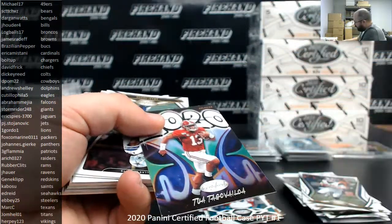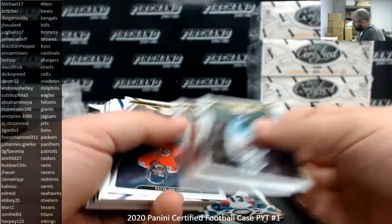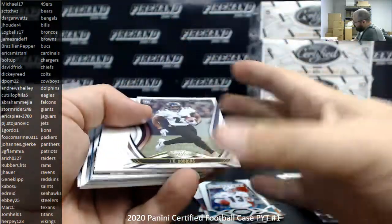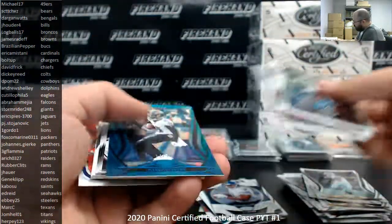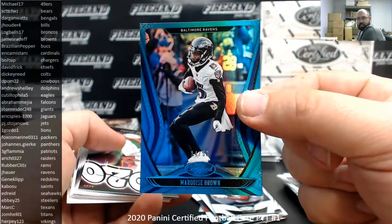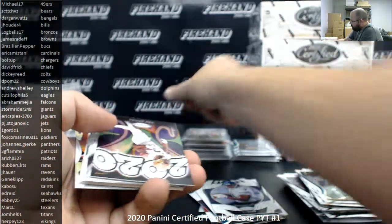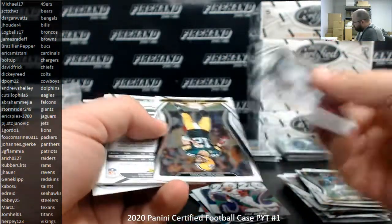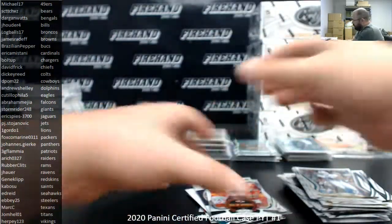There's a Tua Tagovailoa 2020 graffiti rookie. J.K. Dobbins at 399. Marquise Brown, number to 50, teal parallel. The Ravens going to Jay Howard. AJ Dillon to 299, and that is box 8.